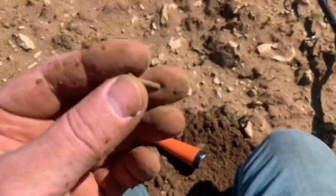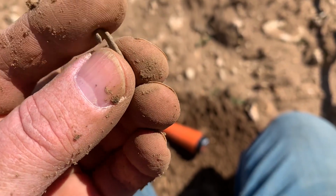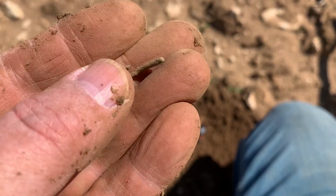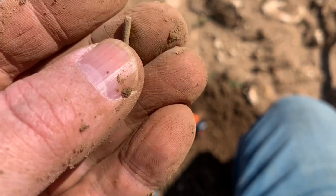I have to say, it's not much of a find, but these machines do amaze me. The little things they pick up. I mean, look at that. Who would think you'd get something that small? Like I say, nothing fantastic, but it's just amazing what they find.